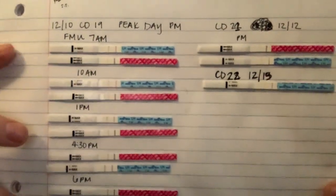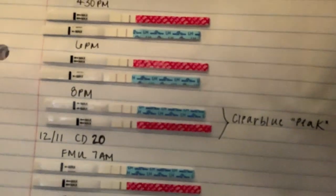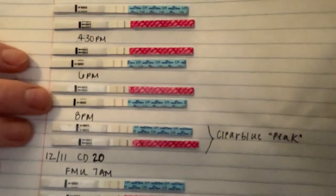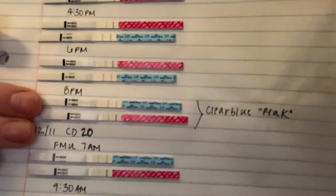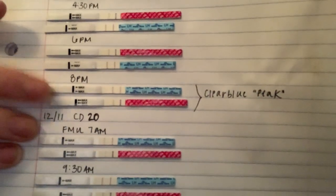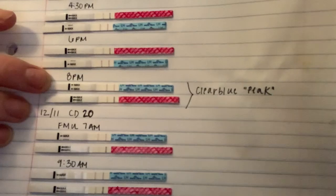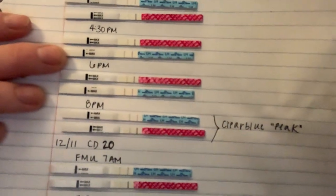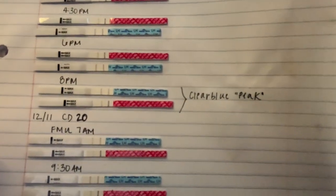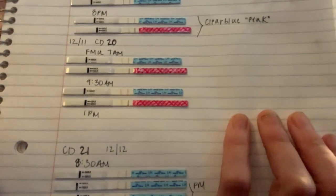That morning, I didn't really have much, but as you can see, as the day progressed, it just continued to get darker and darker. At 6 p.m., I had a pretty good test. At 8 p.m., however, it was actually 7:45. I put 8 p.m. just because I was rounding, but at 7:45, I took these, and they were a lot darker. Now that they're dry, they all kind of look the same, but as you can see, my Easy Homes were pretty positive. I know other people have had darker, but that's pretty positive for me. And so I tried my Clearblue and I had a peak. That was the first peak I had gotten.